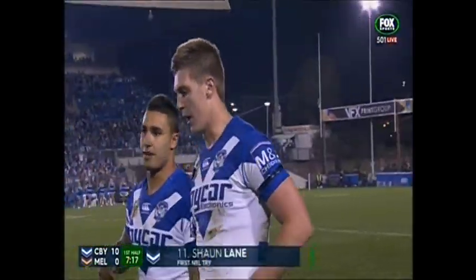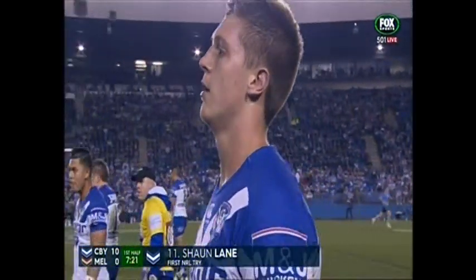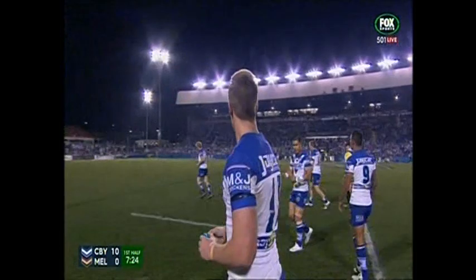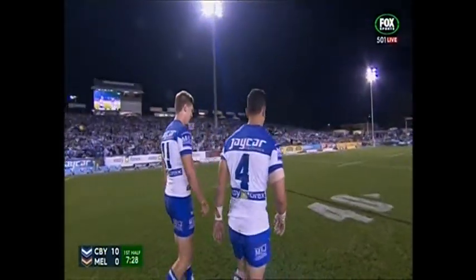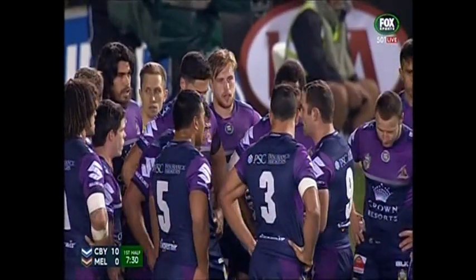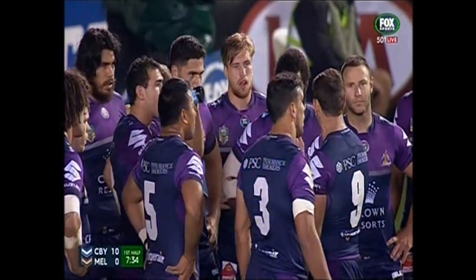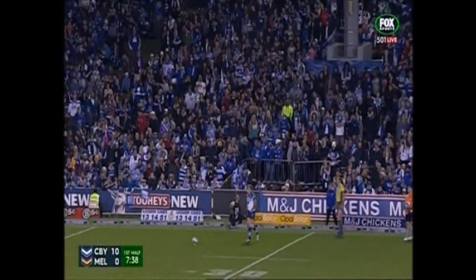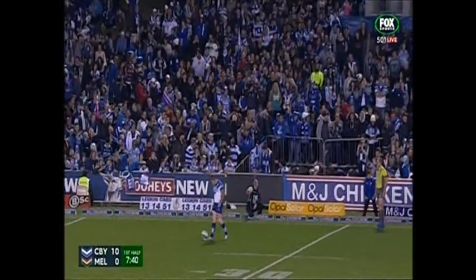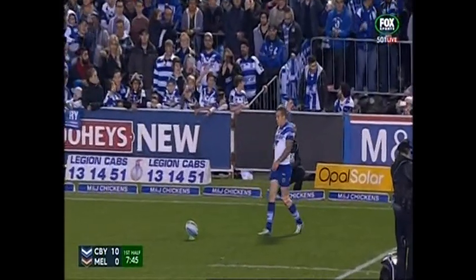Try number 1 in the career of Sean Lane in the NRL, and from what we've seen of him, it has been a barnstorming beginning to his career, and there are plenty more to come. What a chance tonight in the starting side. Sam Cassiano coming off the bench for Des Hasler. They have just rocked the Melbourne Storm, and well, the locals, the faithful, they can scarcely believe it. They wanted to win, but this is incredible.